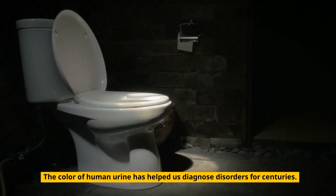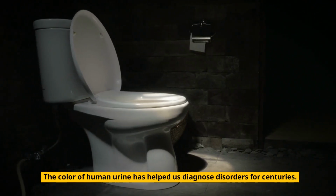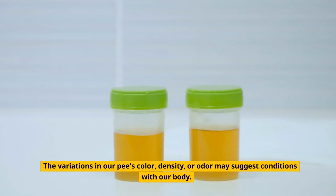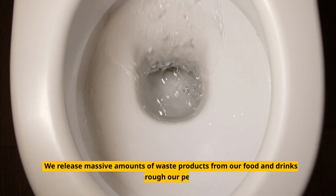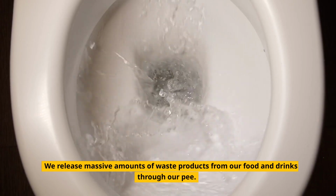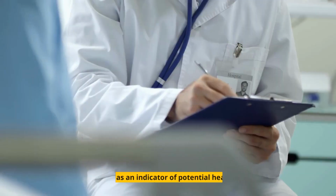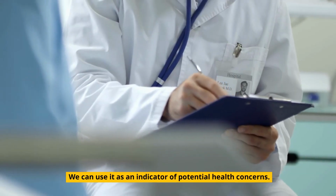The color of human urine has helped us diagnose disorders for centuries. The variations in our pee's color, density, or odor may suggest conditions with our body. We release massive amounts of waste products from our food and drinks through our pee. Urine changes color and smells when something is wrong. We can use it as an indicator of potential health concerns.